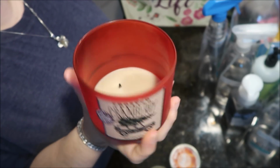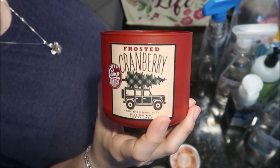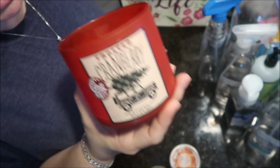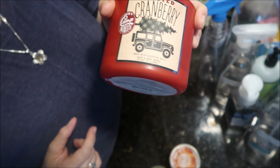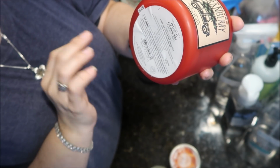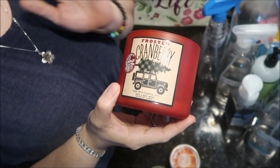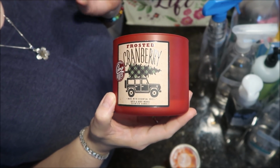This one really is so strong. You would not think that this frosted cranberry would have such a strong scent. But this is ginormous. The scent of this one is huge. And it is iced cranberries with orange essential oil. So it's very simple. It's not a whole lot of scents, but the orange really comes through. It's very citrusy. It's delicious.